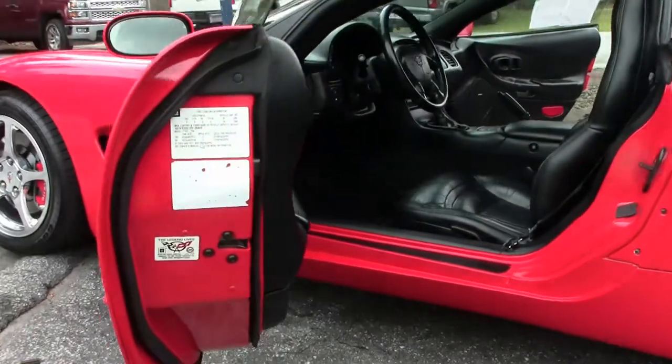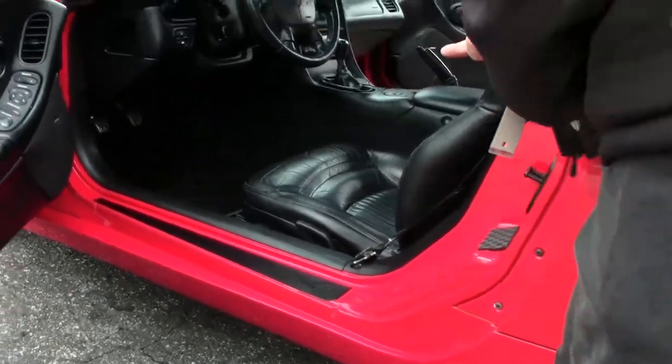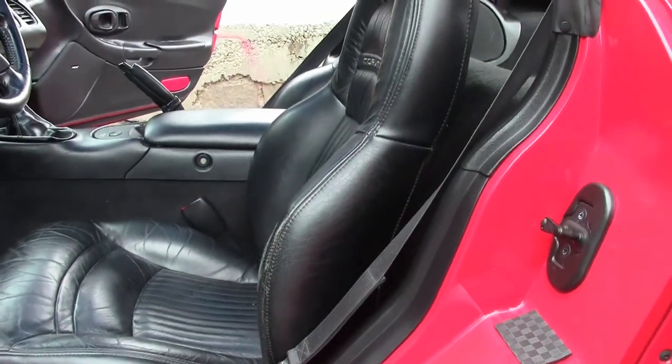Black interior. Just a real nice, clean car. I do want to point out, as I always do, the stuff that is not, but we got a little bit of issue with the seat there. Other than that, the interior of the car is in really good shape.